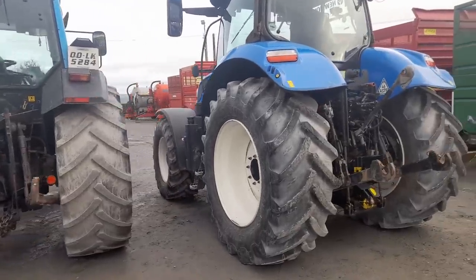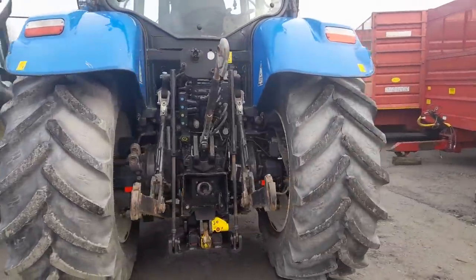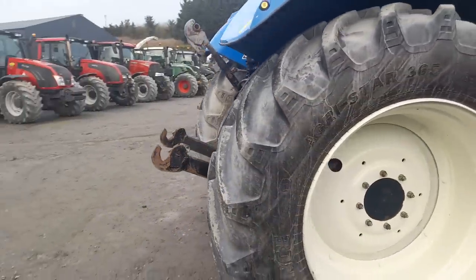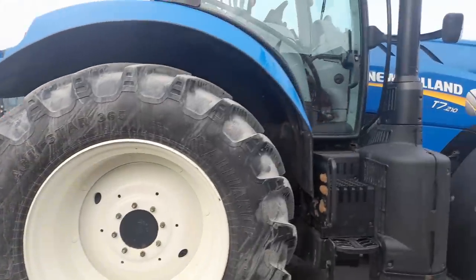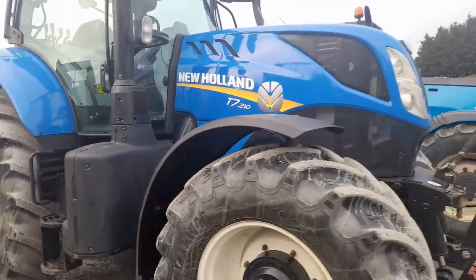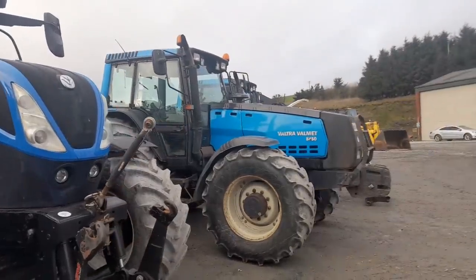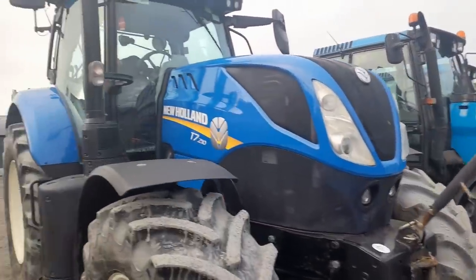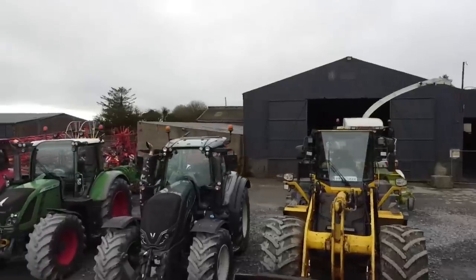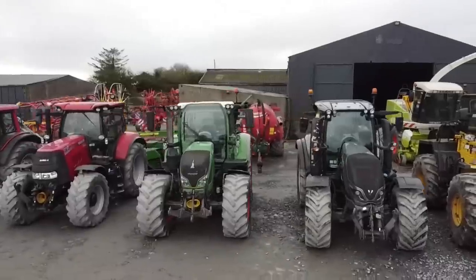T7 210, a New Holland. Brand new tyres in it. Front linkage, the whole lot. So, guys, that's kind of it. We'll swing around here and look at the trailers again. And we have a bit of drone footage there, the whole lot, and we mix it in.